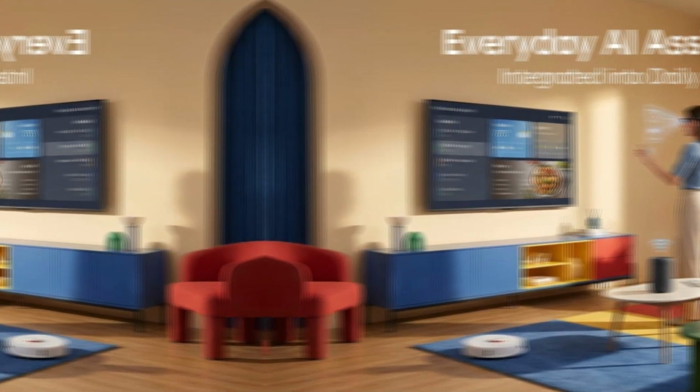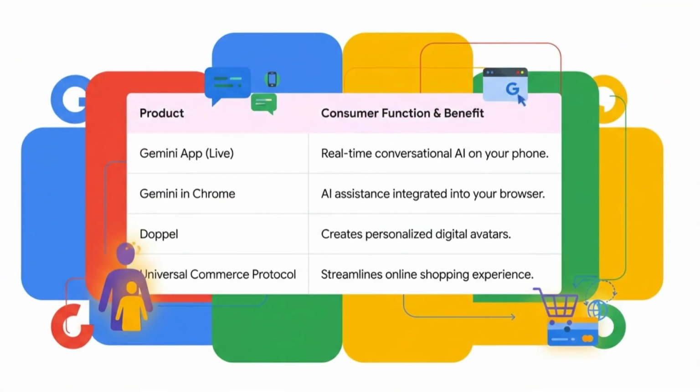So let's break down how you'll actually interact with this stuff. You've got the Gemini app on your phone, right? That's your go-to AI assistant you can just talk to in real time. Then, that same power is built right into your Chrome browser, helping you as you surf the web. There's even a tool called Doppel for creating your own personalized digital avatars, and something called the Universal Commerce Protocol, which is basically a fancy way of saying it'll make your online shopping experience way smoother and more personalized. It's all about making this powerful AI something you can actually use easily every single day.